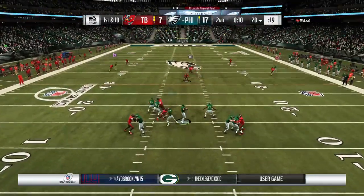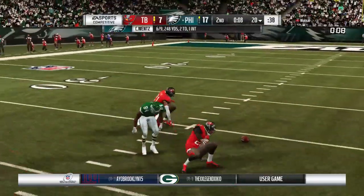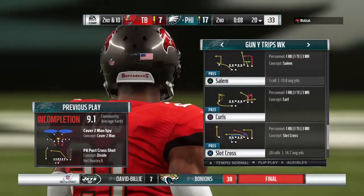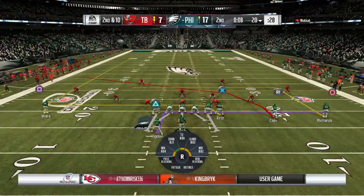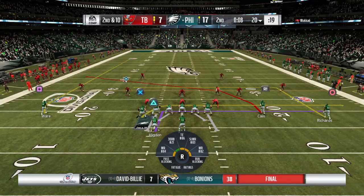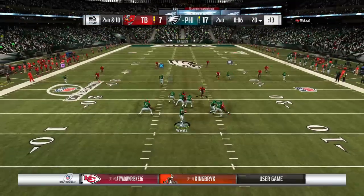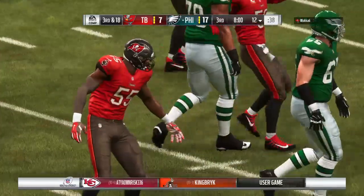Throwing on first is Wentz. He's going to fire one deep, middle of the field. And it pops free. The collision there jarred the ball loose and brings up 2nd down. They'll try again from the 20 on 2nd and 10. Back to the air on 2nd down. Wentz. And down he goes. They bring down Wentz on the sack.